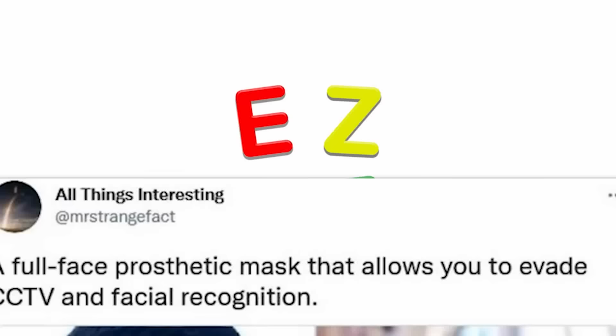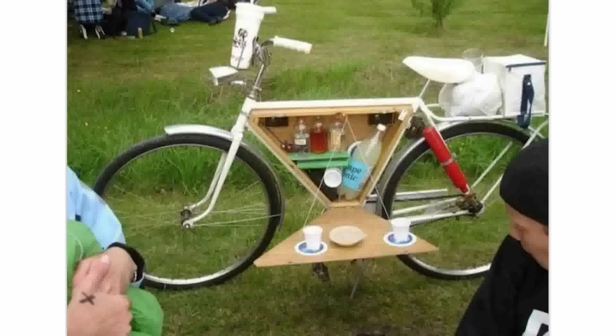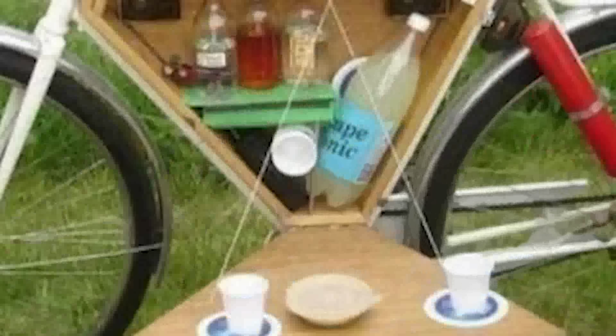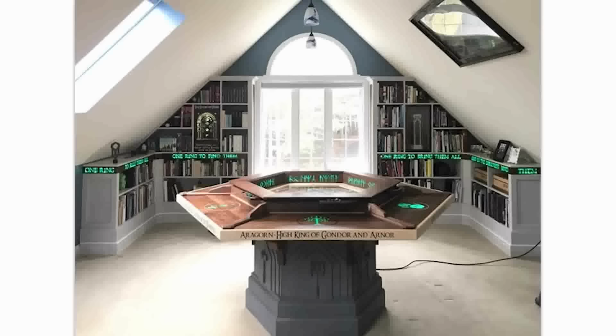I'ma do it. A full face prosthetic mask that allows you to evade CCTV and facial recognition. Is this illegal? Also, this man looks like he's gonna murder me from the movie Hush. I'm not really sure I want this. This bicycle that is able to hold a small picnic. Okay, that's pretty cool and all, but I just feel like you're gonna jostle around a lot of your picnics and it's gonna ruin it, but 10 out of 10 for innovation. I made a custom Lord of the Rings themed D&D table with an elevating central platform. I really, really appreciate this.